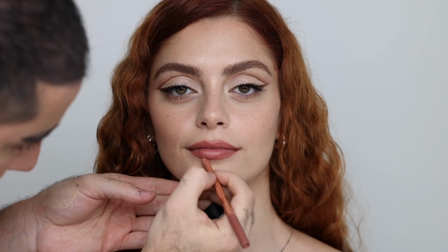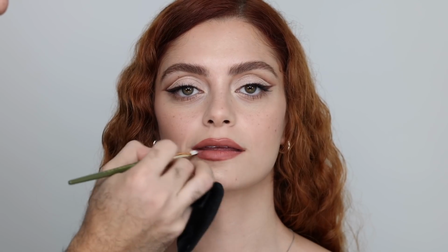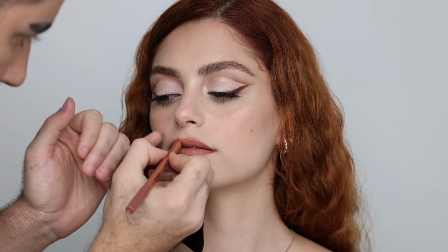I'm going to be topping off that lip with a light peach lipstick just to blend everything in and create this really unified lip. So beautiful and really matches the look and matches her coloring again. And I'm going to tie everything in with that lip liner again.